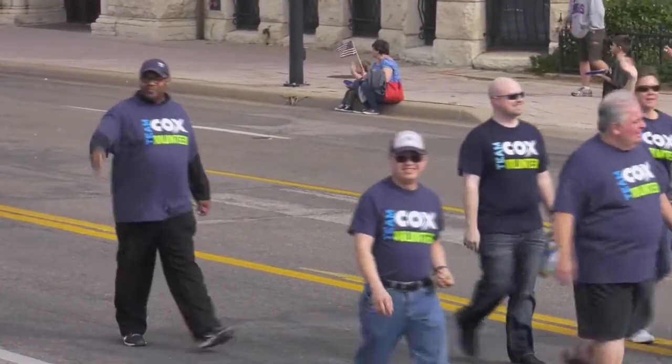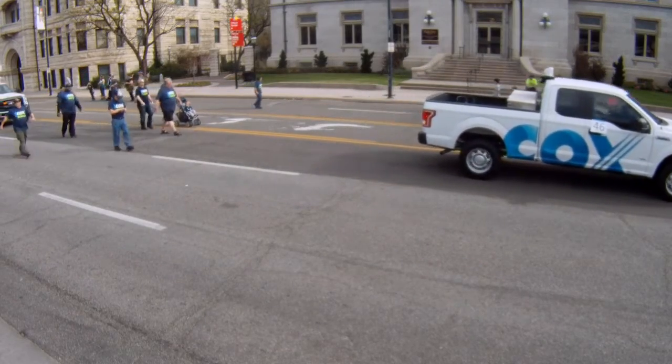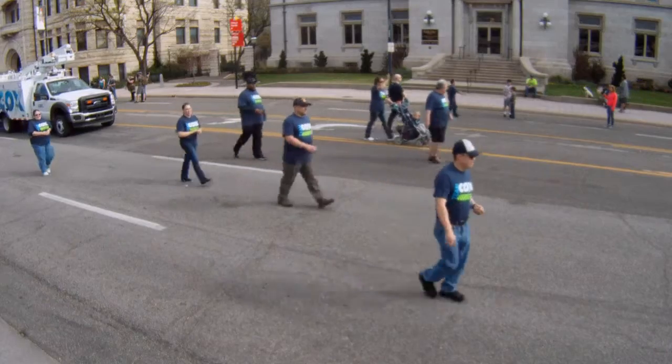Here we go. And coming up is the VFW Memorial Post 3115 Riders Group. I don't have any idea who these guys are.